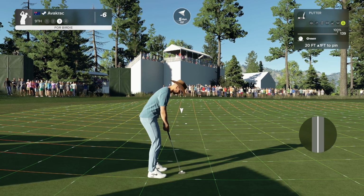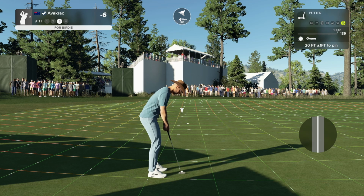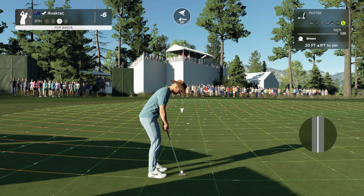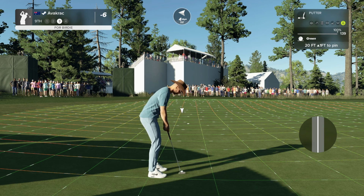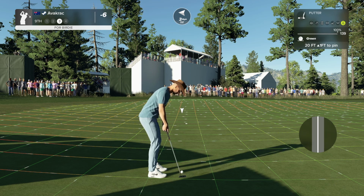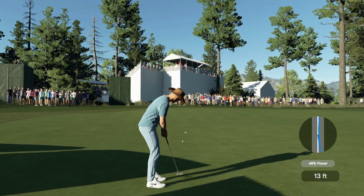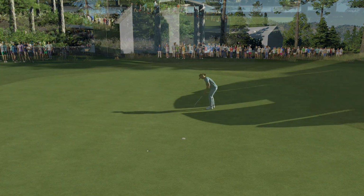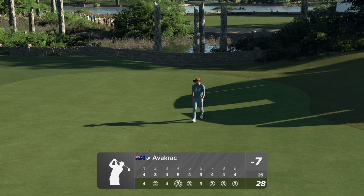Don't know whether I'm sarcastic or not now, do you? No, I do. I enjoy this shit, eh? It's a challenge. The funkier the greens, the better. Maybe about there. All right, here we go. Oh, it's in. What a putt. What a way to finish the front nine.